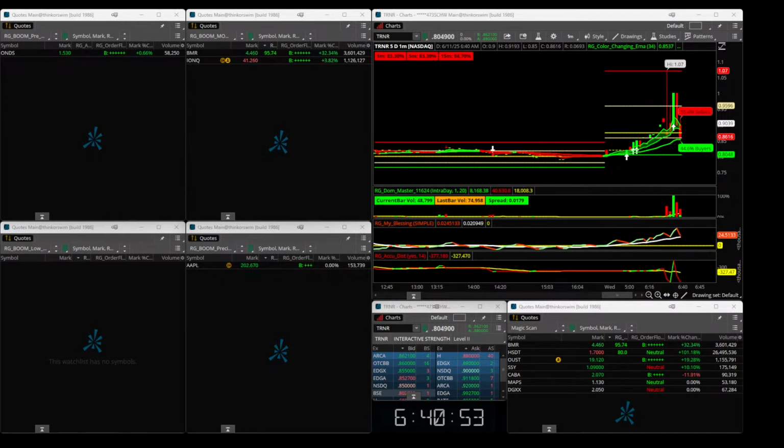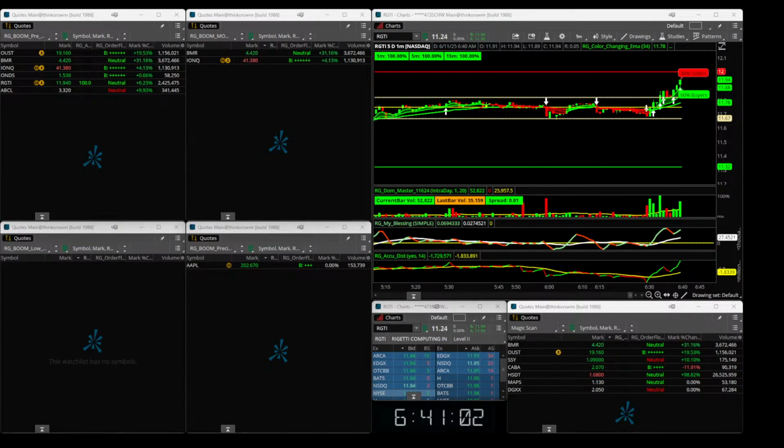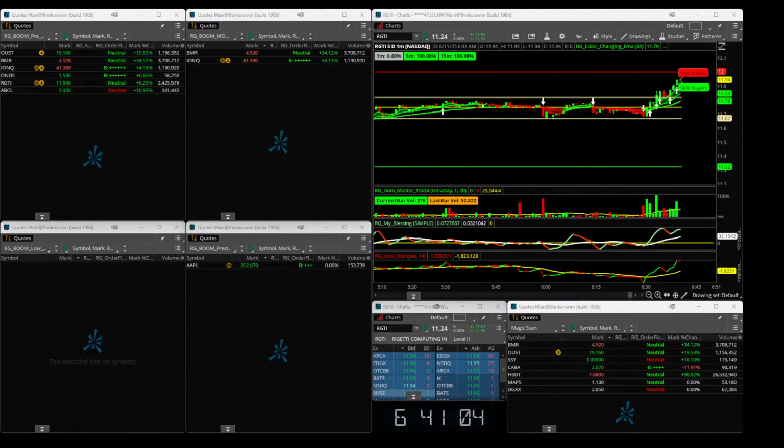RGTI getting up there now. We already looked at it once. It never did drop much, but it is slowly crawling upwards. We don't have the volume to get in and get out safely. It's just too slow currently, unless you want to throw a little bit at it and hope for the best. That's about all you can do with it right now.